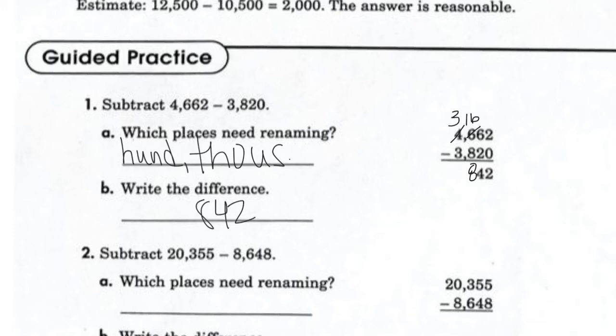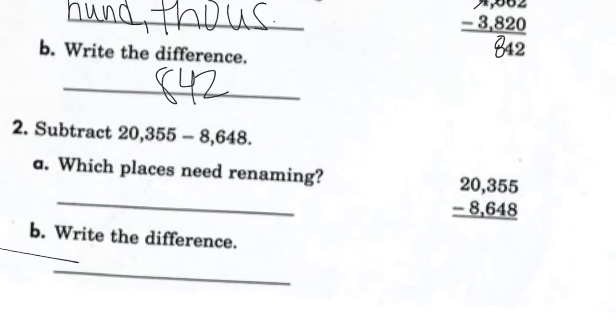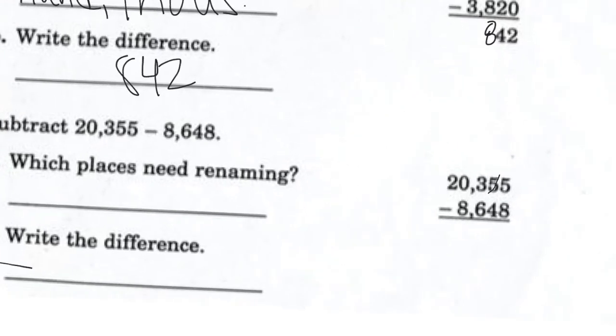On this next part, when we start doing our subtraction, 5 minus 8, I can't immediately do that. So I have to borrow from here. That becomes a 4. Then it becomes 15. 15 minus 8 is 7. 4 minus 4 is 0. 3 minus 6, can't do it.